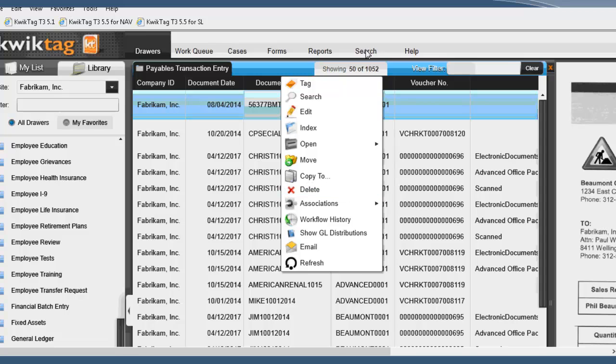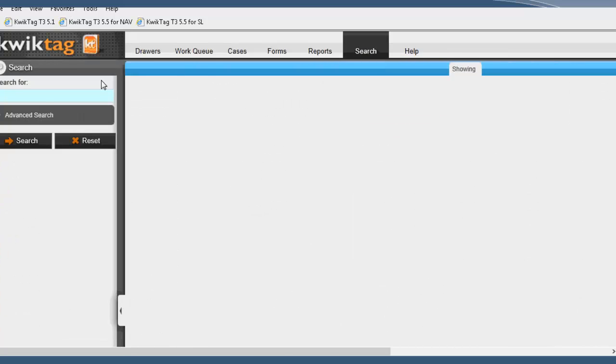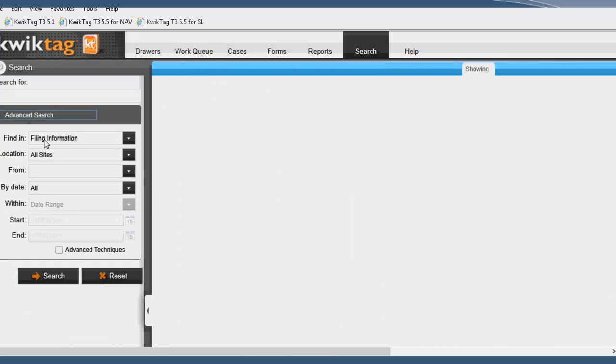And I have all of those same functions if I do a global search. So rather than filtering into a particular drawer, I can go to the Search tab and I can do a global search across all sites and across all drawers.